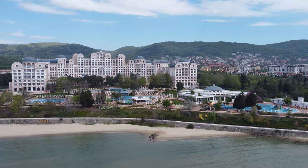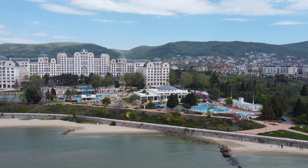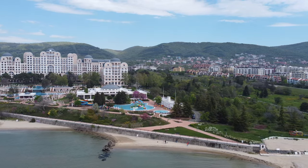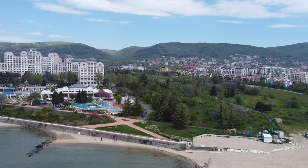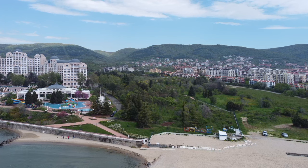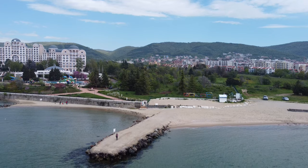And next to it is the Dreams. It's sister hotel. Another very, very big hotel. All inclusive. Very luxurious. There you go. You've got all the pools, the active, loads of things to do in there for the kids. Keep you amused for the holiday. Absolutely stunning. And here we go. Come back to me.